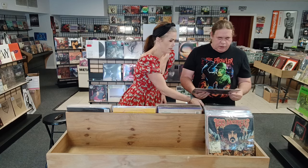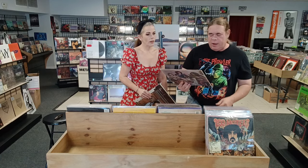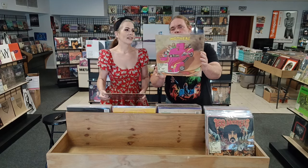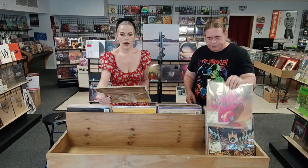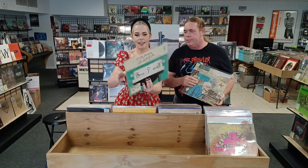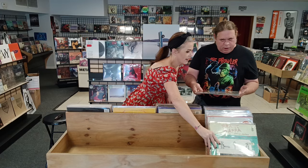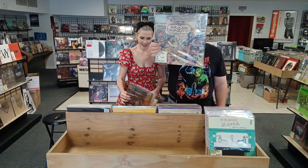Alright, this is a Jacksonville press, and it's Just Another Band from L.A. I'm not sure what year press this is. It's a reissue, not a first press. I do know that. Frank Zappa, Waka/Jawaka. This is a Jacksonville pressing in great condition. Okay, we got Grand Wazoo, and this is a 1972 original press.